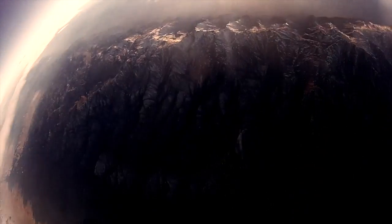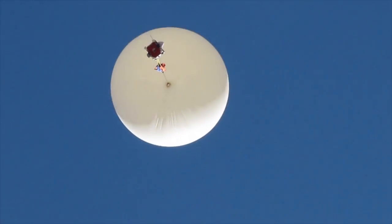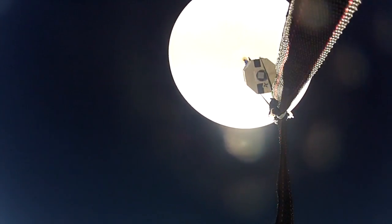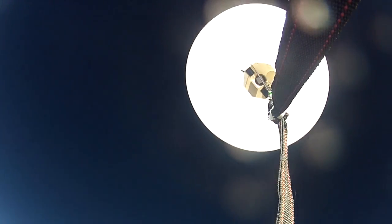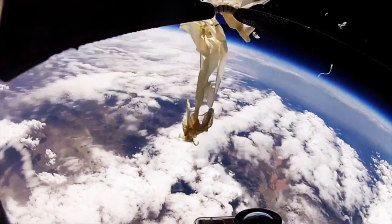After several flights, we found the answers we were looking for. As the balloon ascends, its surrounding air pressure decreases, allowing the dense helium within the balloon to gradually expand. The highest that one of our balloons has flown is 128,000 feet.